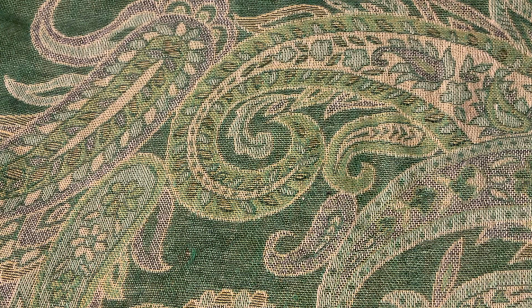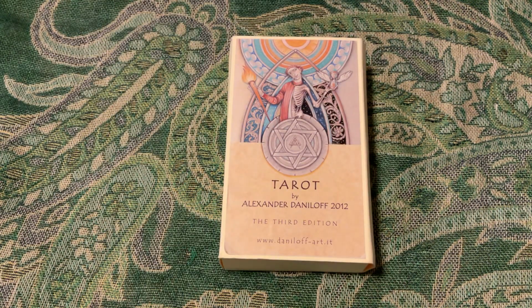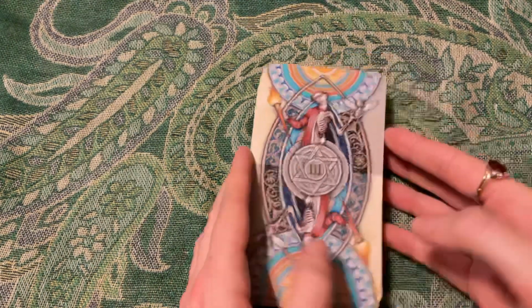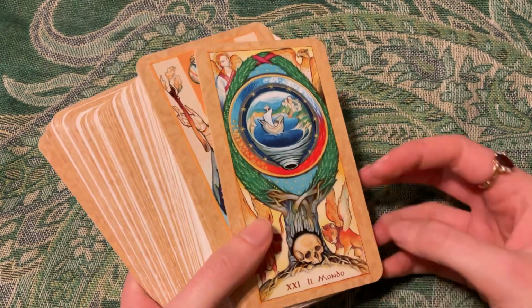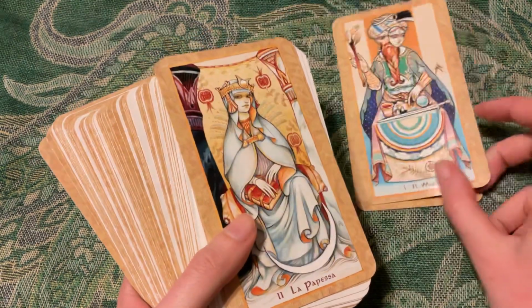Next one is by far my favorite tarot deck of all time. This is the Daniloff Tarot by Alexander Daniloff. This is the 3rd edition, published in 2012. I love this so much. And of course the world is on the bottom, look at that. This deck just means so much to me.